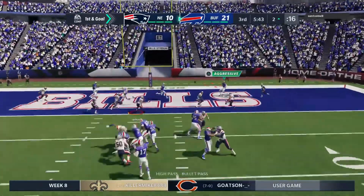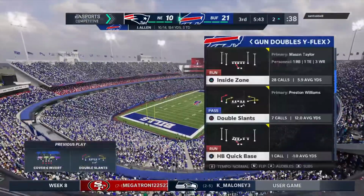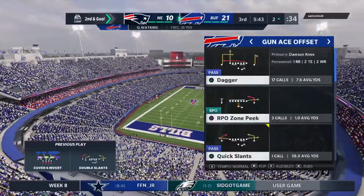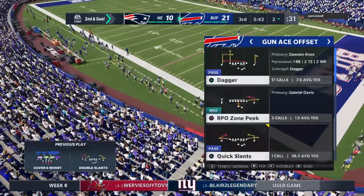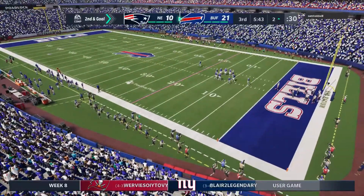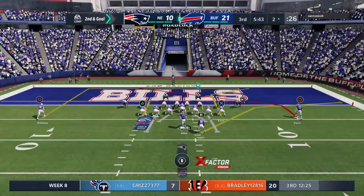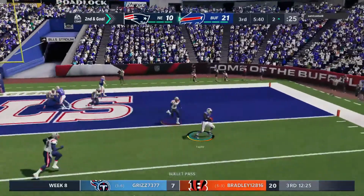From the gun, Allen looking end zone, but it's incomplete. The intended target there was Gabriel Davis, but it'll be 2nd and goal. They don't get the hook up there, but you really have to marvel at how precise he's been throwing the football these last couple weeks. Oh, that's the perfect word for it, precise, because if you're at 70% or better 2 weeks in a row, you have a job as long as you want one in this league, won't you?